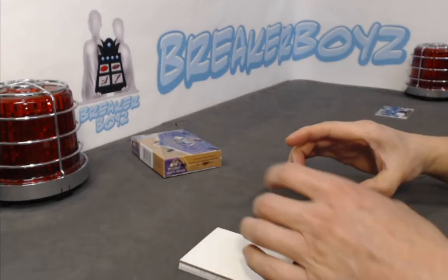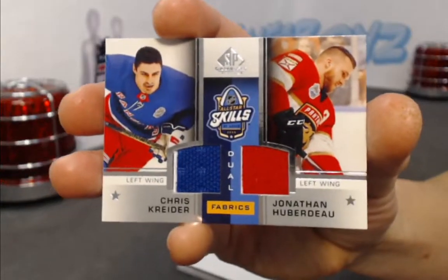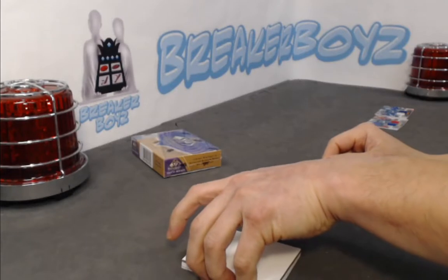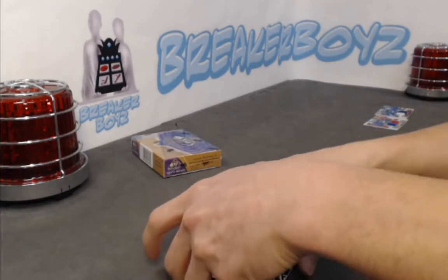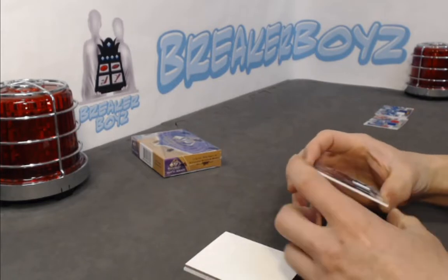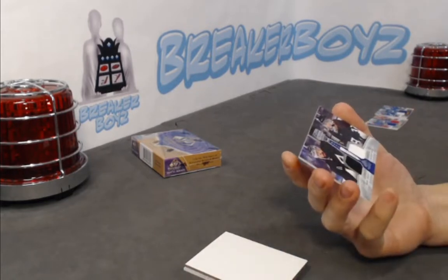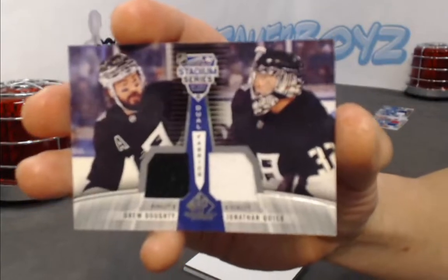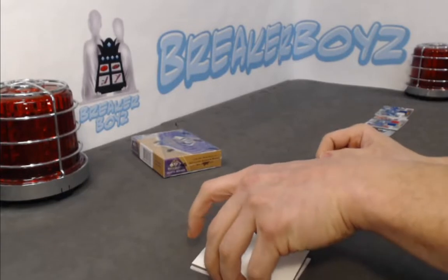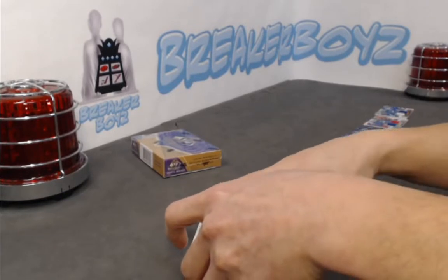All right, more randoms to do. We have an All-Star duals of Chris Kreider and Jonathan Huberdeau. Again, this will be randomized at the end. Whoa, back-to-back randoms. Okay, we have another dual Stadium Series, dual fabrics, not numbered. Drew Doughty and Jonathan Quick. One lucky winner. I'll double check if I missed another random. I'm going to go back and have a look.